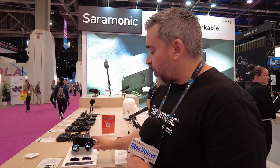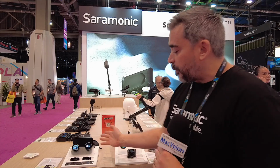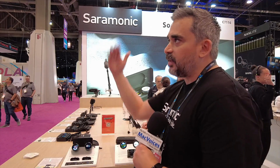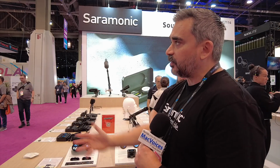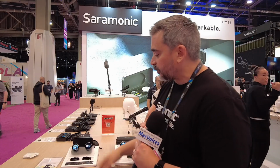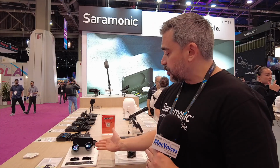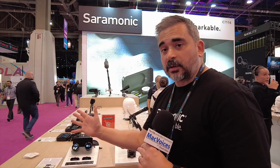Besides that, of course, you have onboard recording, which gives you the ability to use these and know that you're not going to get a cutout, even in a really difficult wireless environment like at NAB or somewhere else. So I can turn that on for redundancy in recording, as well as use these as just portable recorders without the receiver. So it gives you a lot of flexibility.